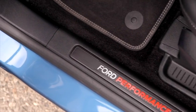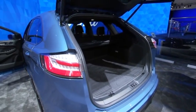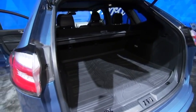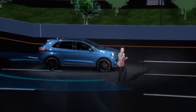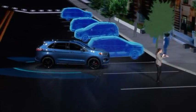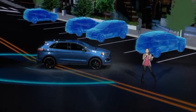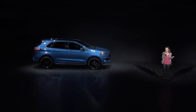But the Edge is built for the family. Power lift gate, and you can see all the room back here. You can learn more about all these cars and the safety built into them at Ford's Interactive Theater. To help detect vehicles approaching from the sides, you can't see when you're slowly backing out of a parking spot or driveway. That was so cool. I mean, it was really interactive.